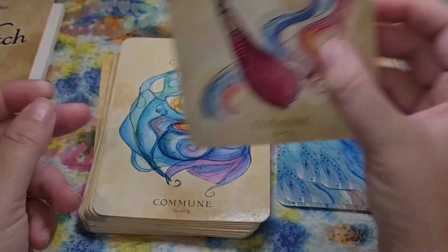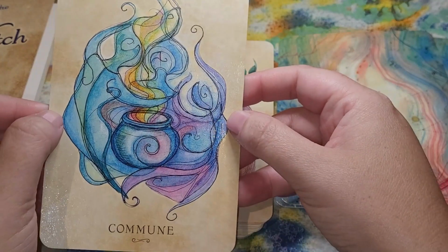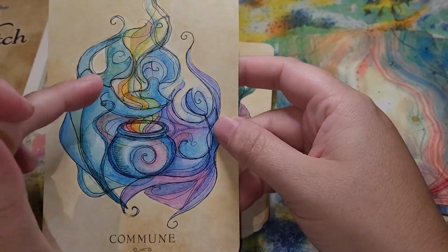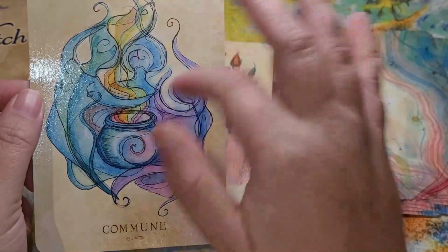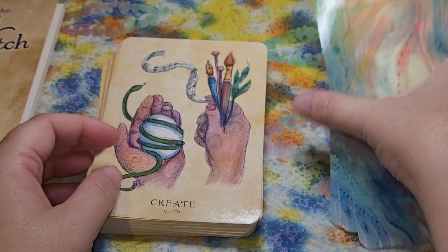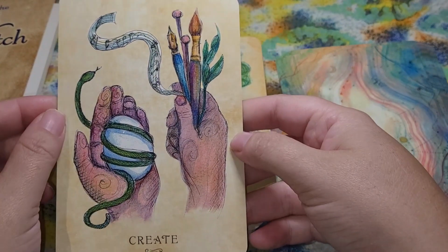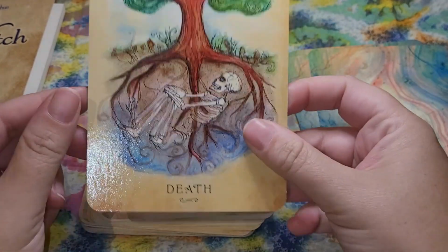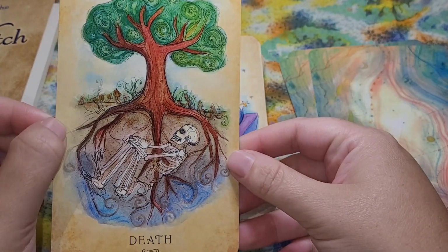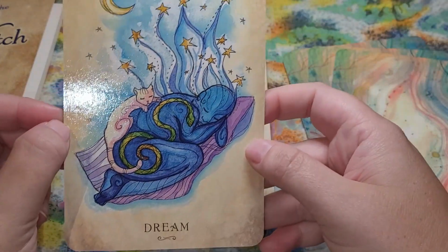Cleanse. Yep, that one works. Commune. Oh, that's interesting. They're all around a cauldron, and it's almost like 3 people. So very 3 of Cups. Create. Stunning. Death. Dream.